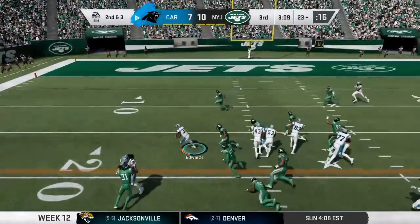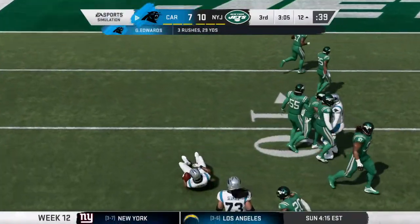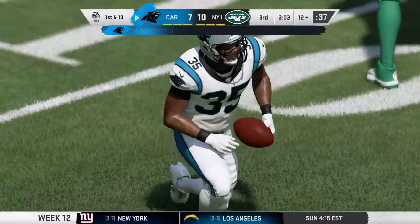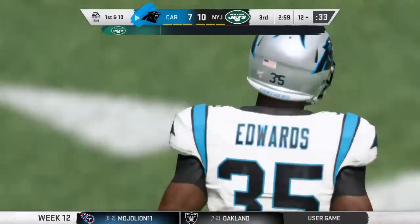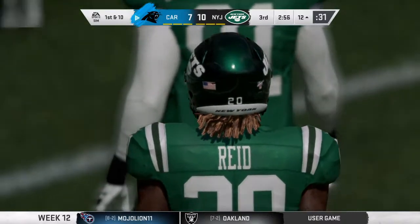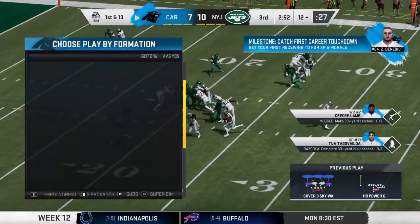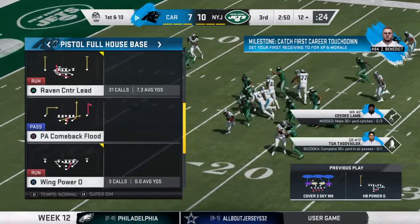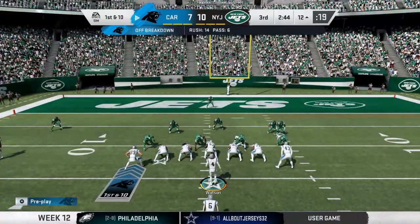On 2nd down now, it's Edwards. And down inside the 15, shy of the 10. 11 yards and a Panther first down. And that's the big fella's MO right there. Running through tackles, keeping the sticks moving forward. This defense, if you don't bring 11 guys to the ball to try and get him on the ground, he's going to keep making runs like that. I feel the press box shaking every time he touches the rock.